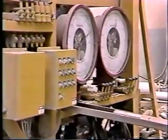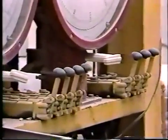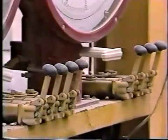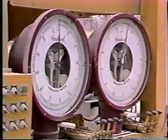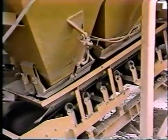An operator station features dial scales and hand-operated air valves. These special Hagen features allow emergency operation. If your primary controls fail, you're not out of business. You can still batch concrete by hand with the air valves.